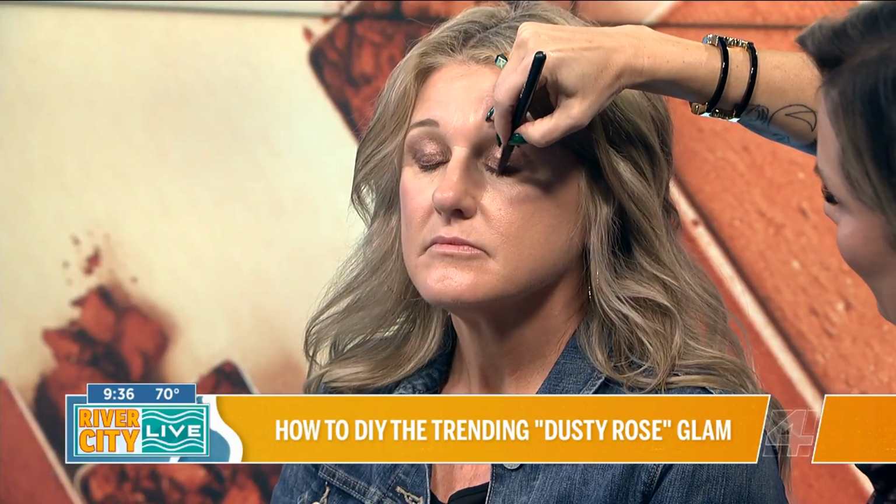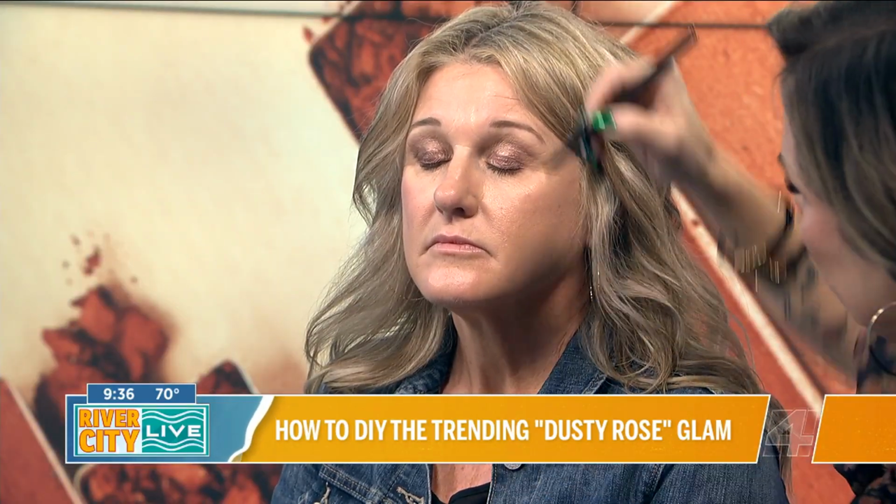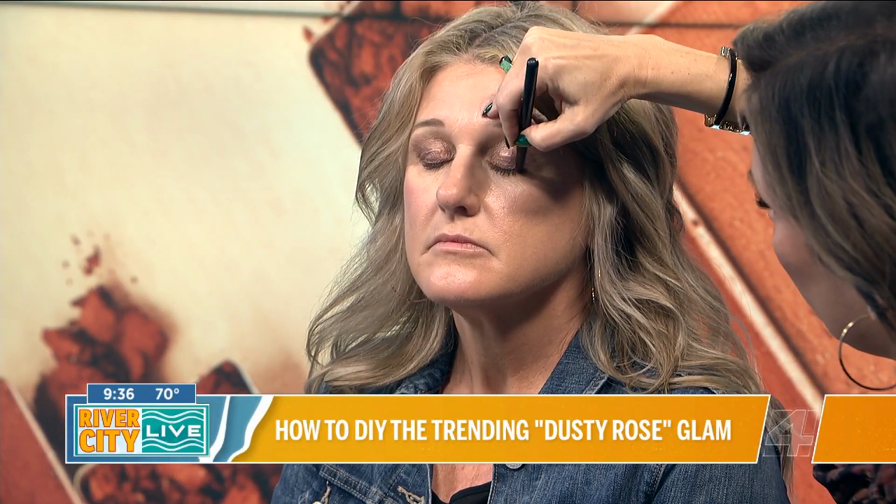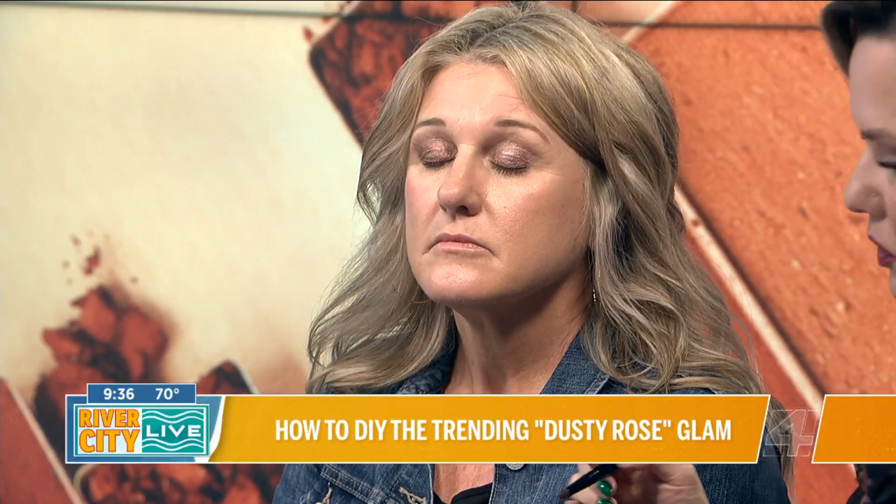But the smudgy look gives you something really nice and soft. And one thing that Carrie has taught me is that it makes it very buildable. So you can start with a light smudge, and then if you're going to transition into evening, you can just darken it a little bit and it will be the same look. You can just build. So look up for me.